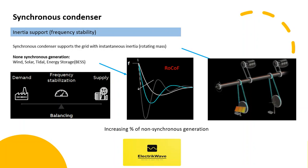The rotating mass in synchronous condensers can provide the instantaneous inertia that keeps the grid frequency within acceptable limits. They also help by damping the frequency excursions and providing more time for the operator to take suitable action to respond to frequency changes.